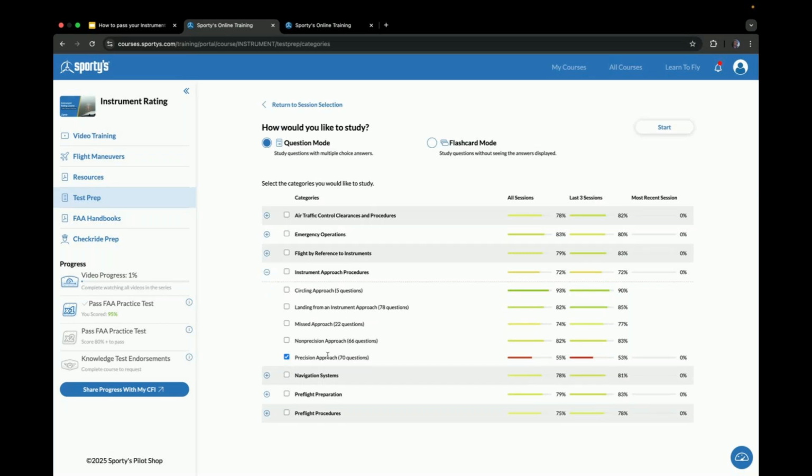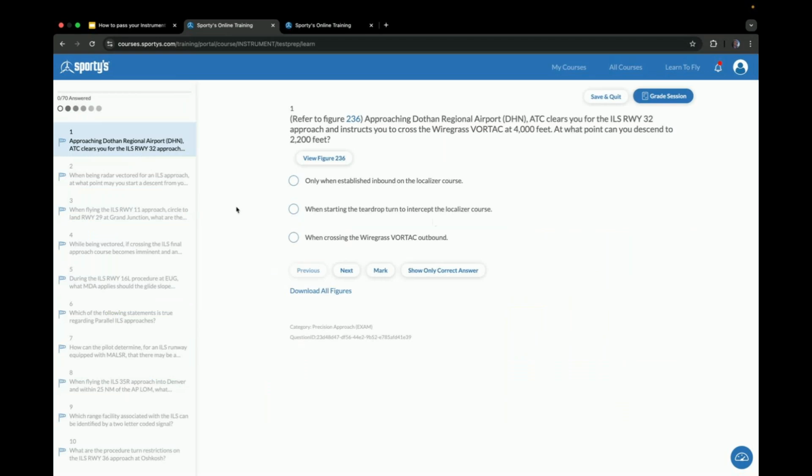But the overall approach should be to at least study a session from every category or subcategory at least once, so that you're exposed to every question and are prepared for what you might see on the actual test. It's going to take some time, but it's really the surefire way to make sure, again, you've seen every possible question and are ready for anything that the FAA test may throw at you at the actual facility. So I've selected precision approach, so we're going to expect to see a session here with 70 questions.